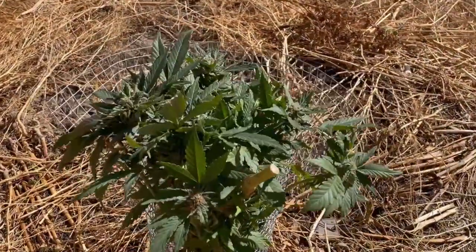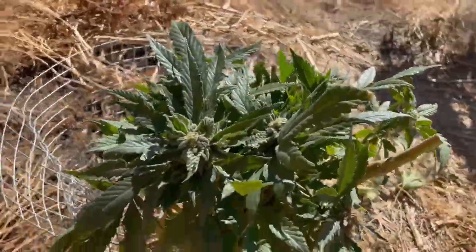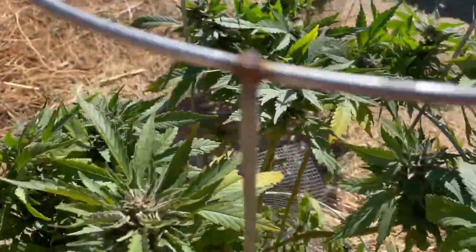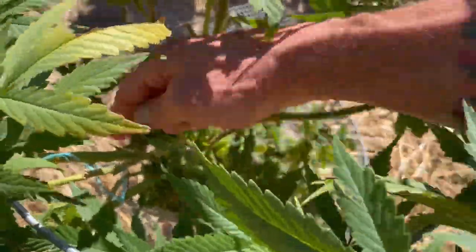And the ones the rabbits just annihilated. The rabbits just did a number on this one. And this one, really. There's quite a bit of rabbit damage. You can see it now. There's here and here and here and here.